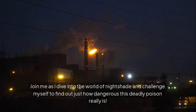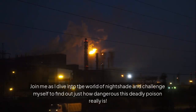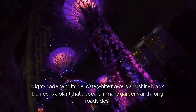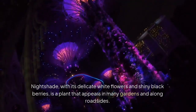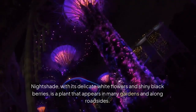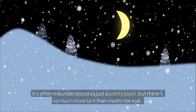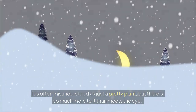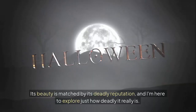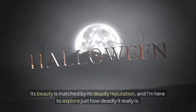Join me as I dive into the world of nightshade and challenge myself to find out just how dangerous this deadly poison really is. Nightshade, with its delicate white flowers and shiny black berries, is a plant that appears in many gardens and along roadsides. It's often misunderstood as just a pretty plant, but there's so much more to it than meets the eye. Its beauty is matched by its deadly reputation, and I'm here to explore just how deadly it really is.